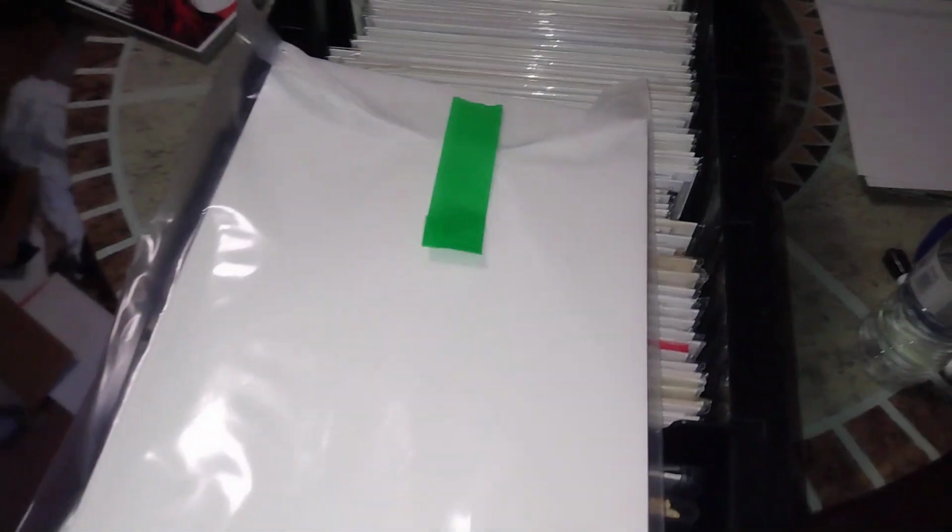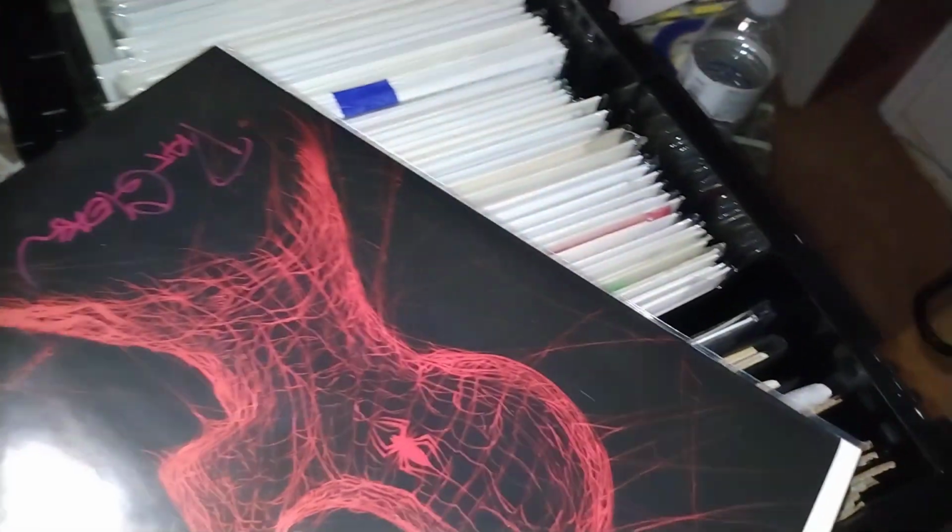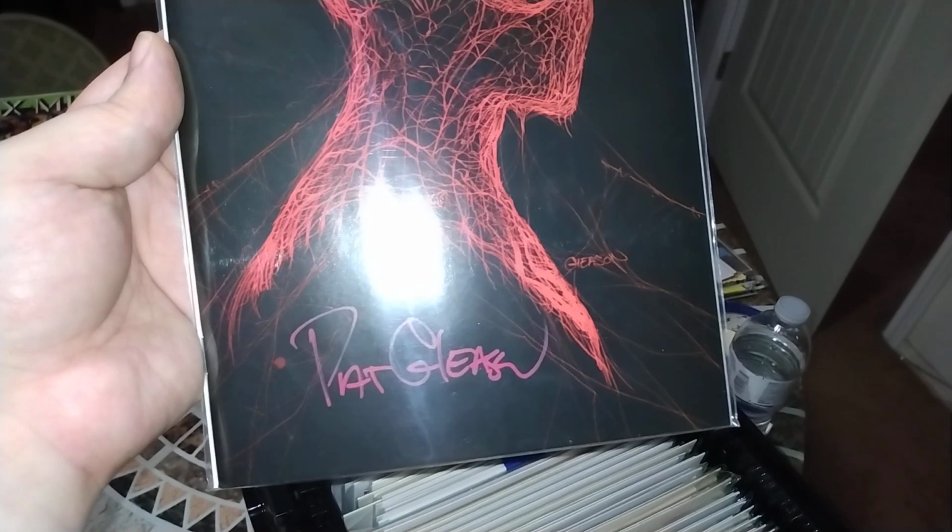And I am gonna open it for you guys just so you can see it. I don't like opening it, but hey, somebody requested it, so here we go. So just hang on right there. Take it out of the bag. And we're back. There we go. Pat Gleason.